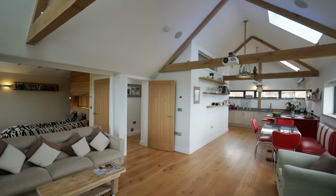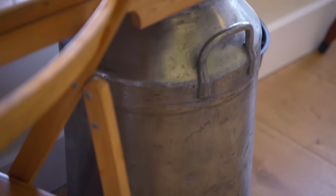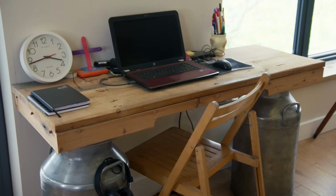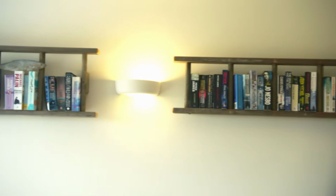Luke's home is a treasure trove of salvaged booty. But in his bedroom, these artefacts have to earn their keep in a role that's beyond decorative. Like this pair of metal milk churns holding up the desk, or these old ladders that have taken a sideways step up.